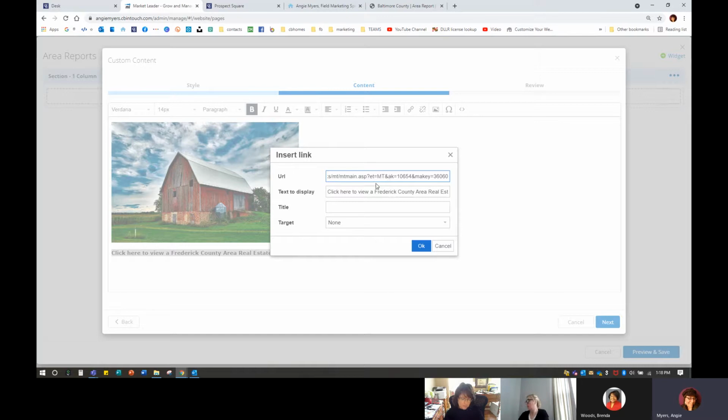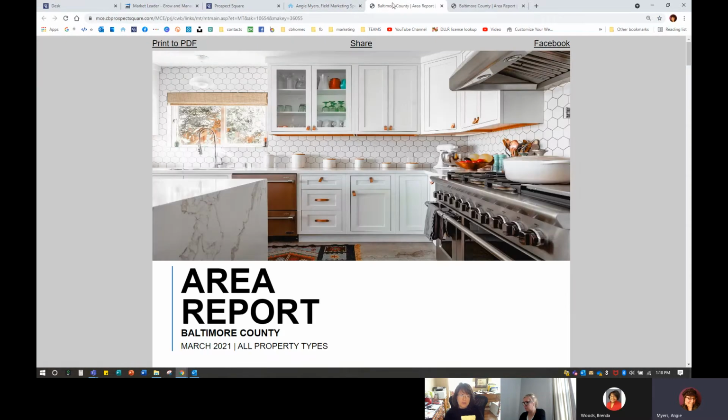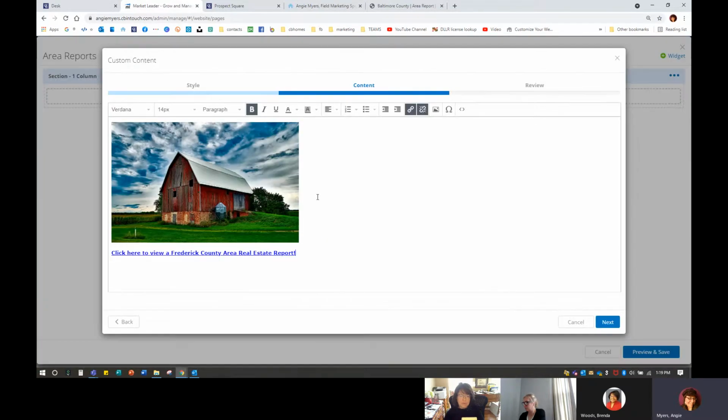Now I'm going to periodically go onto my website and just double check my hyperlinks are working. But for the most part, it's just going to update for me. I want that to open in a new window. In a new window, you'll see if I click on this report, it's going to open in a new window so that when I exit, my page is still there. Somebody hasn't lost where they came from. So that new window there, and then I'm going to hit OK.